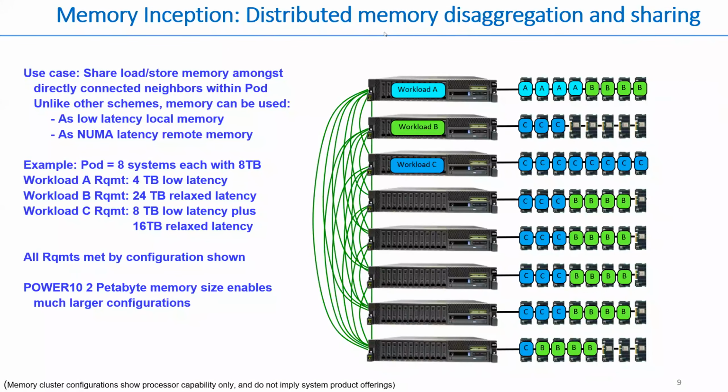Does POWER10 support the NVLink 3.0? That's a very good question. POWER10 does not have the NVLink. So a connection with GPUs or a connection with other accelerators would be either through PCIe or OpenCAPI.